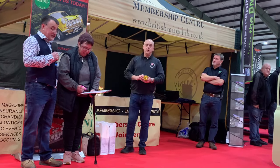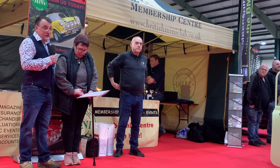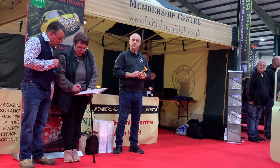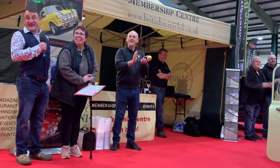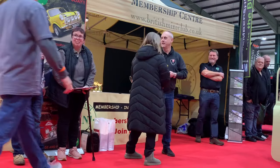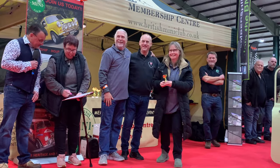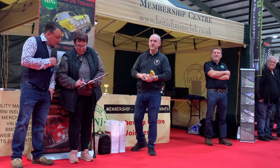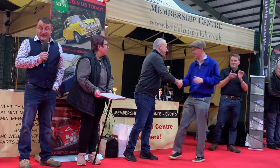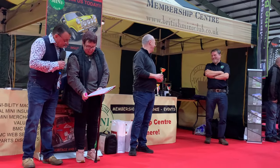We can now move on to best club stands. Once again, thanks to all the clubs. Great work, support has been upstairs. And it's the local clubs that make the bigger club picture. So well done to you all. In third place, it goes to the 04 Cabrio Registrar. Nice rowdy bunch. Well done. In second place goes to the Italian Job Cooperative. And in first place, the best club stand goes to Mini Girls UK.